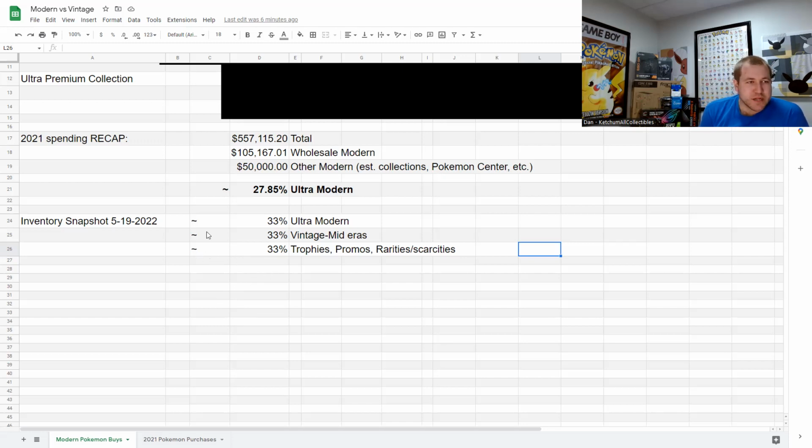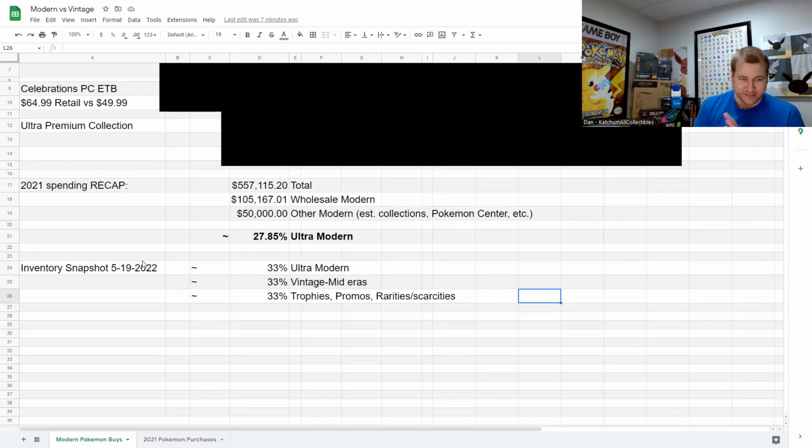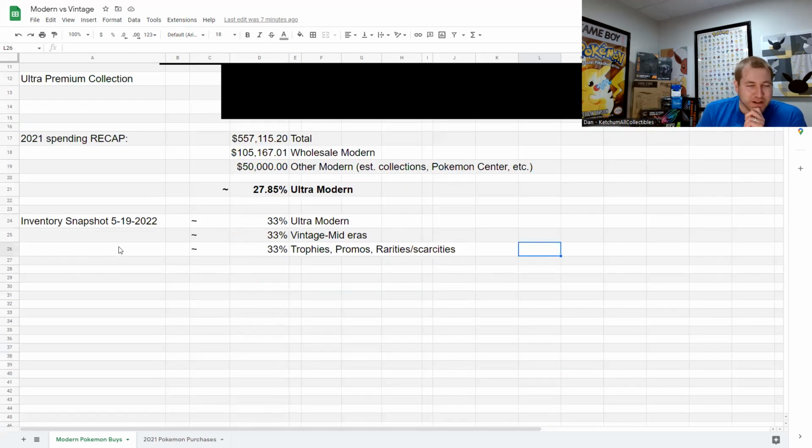what I'm going to do in this spreadsheet, you'll see some black boxes up here. This is basically the same spreadsheet that I had for Monday. I just added in a few things. You'll see ultra premium collection here. I'll talk about why I targeted something like a Pokemon Center Celebrations ETB over an ultra premium collection for short to midterm investment, speculation, flip, whatever you want to call it. Again, semantics kind of get people a little riled up at times. And I myself made my own video about using the I word, investing, in Pokemon.